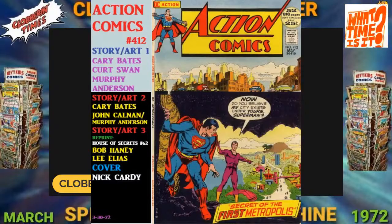Action Comics number 412. Story and art by Cary Bates, Curt Swan, and Murphy Anderson. One of my favorite creative teams on Superman stories ever. Yes, and I love that Swanderson team on the art. Great stuff. Story art 2, Cary Bates, John Calnan, and Murphy Anderson. Story art 3 is a reprint from House of Secrets number 62. Bob Haney, Earth B. Bob Haney, Mr. Continuity. Art Elias, and a cover by the great Nick Cardy.